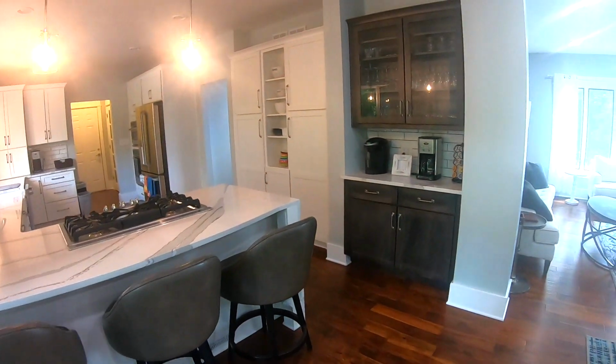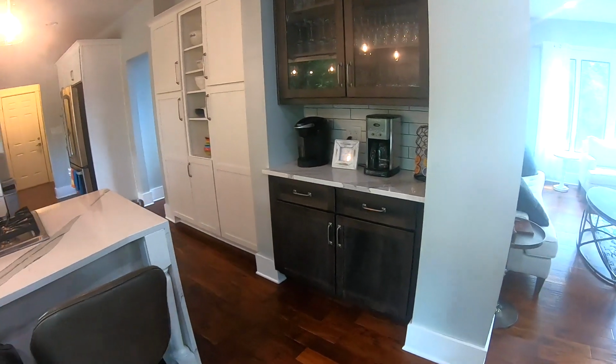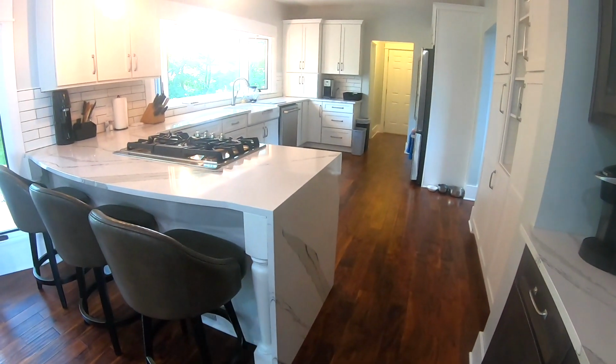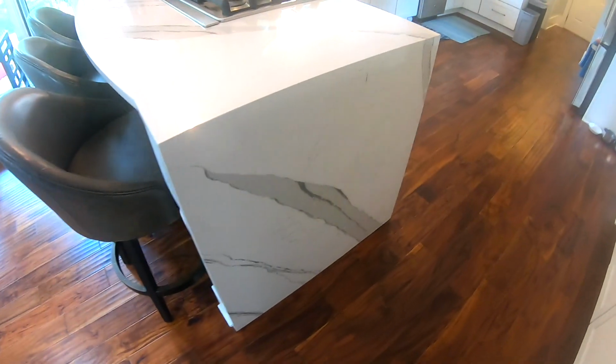So you got a little coffee bar going over here. These are Cambria quartz counters. And Dave was all about the waterfall, so hopefully you like it, because that was some extra cash right there.